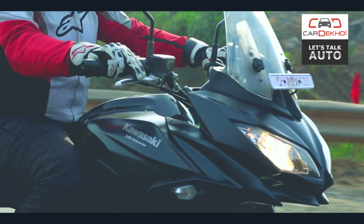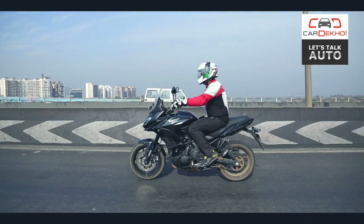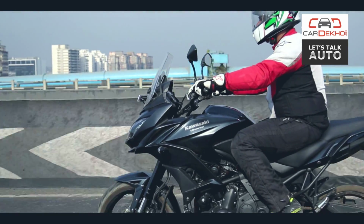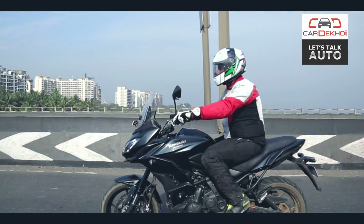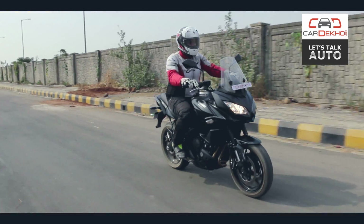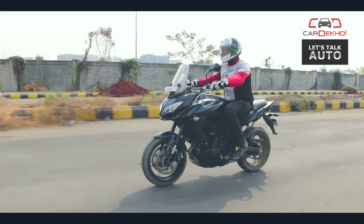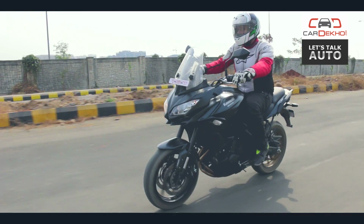I spent a few hours riding the Versys 650 on the highway first, putting in over 200 kilometers without taking a single break. And I'm seriously impressed. Even after nearly 3 hours in the saddle, I felt as if I had just started riding. The tall handlebars, wide seat, and slightly rear-set foot pegs make for a riding position that helps you stay comfortable even over extended hours of riding.